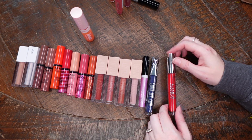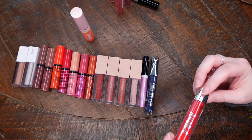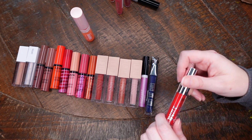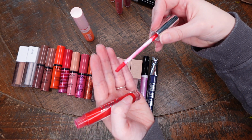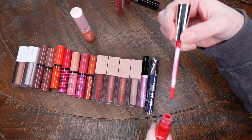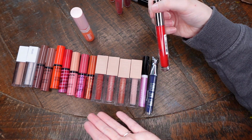Okay, then back to this Victoria's Secret one in the shade, oh, I knew I saw it, Red Hot. Again, I think it's just because it was in the wrong spot that I forgot to use it. It smells fine. I'm going to keep it, especially because I don't have a red gloss.